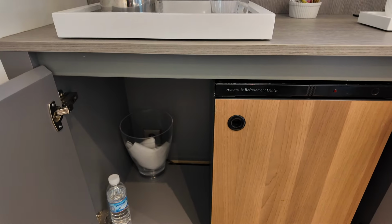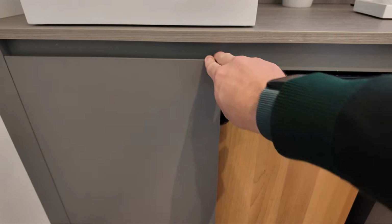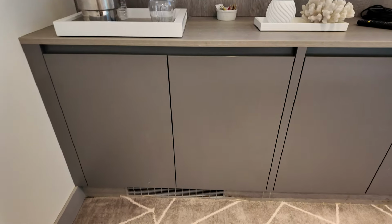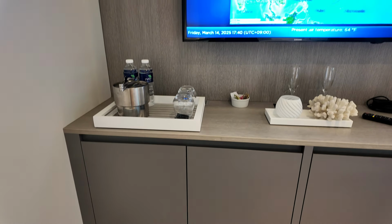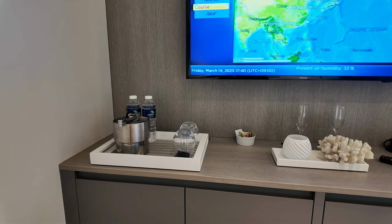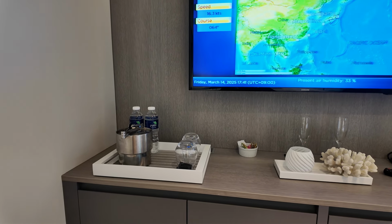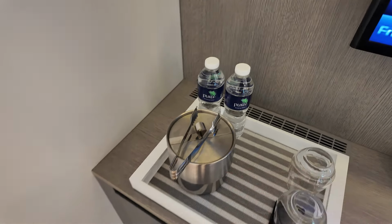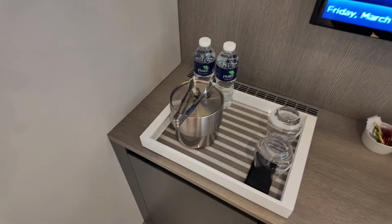Your butler will change the contents of your fridge to suit your requirements. We asked him to remove the sugary drinks and put in some more diet drinks, Sprite Zero, Coke Zero and Diet Coke, which he was very happy to do. There's a nice bucket here. They will give you some ice morning and night if you ask them nicely.